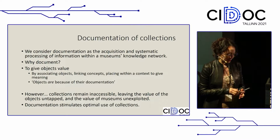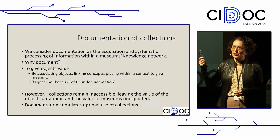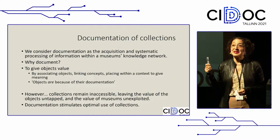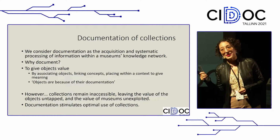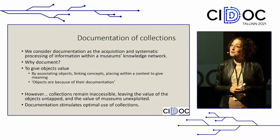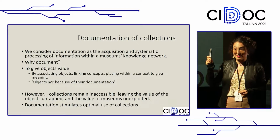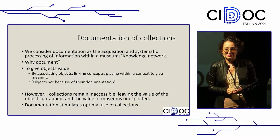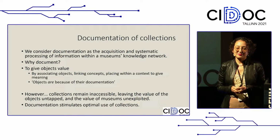Oh no, I missed my example, but let's take this as an example. We know that this is a very important pointer because it was used in the first physical CIDOC meeting after the pandemic, and actually the first hybrid CIDOC ever, and only us who are present here will know that. But if we document it, maybe a bunch of years from now, people will be able to realize that this is no normal pointer, but a very special pointer held by all of the keynotes that are taking place in this conference. That is how objects are because of their documentation.